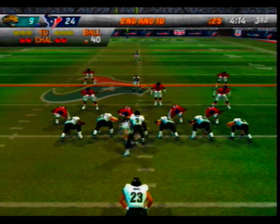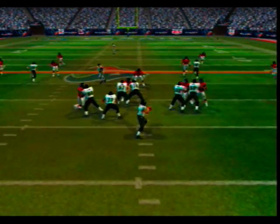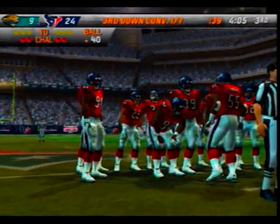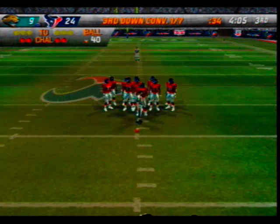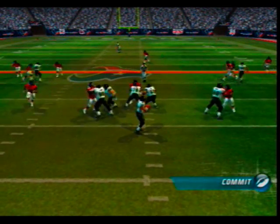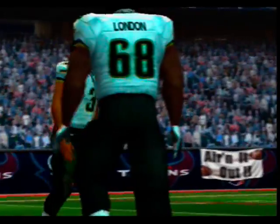The Texans with a 4-man front. With the pass, almost picked off. King was the intended receiver on that play. Buckley with the coverage. Third and 10. Ball on the 40-yard line. Nickelback in this time. Drops back, pumps once, gets the pass off. Two tipped passes in a row. King, the intended receiver on the play.